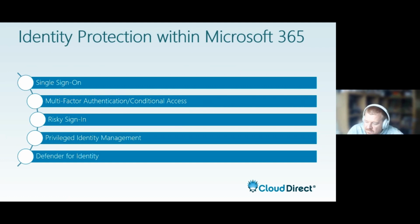We can also look at Defender for Identity, predominantly in hybrid situations, but making sure that the signals we're getting from Active Directory match up with those in the cloud, and making sure that people are protected no matter what they are trying to do from any malicious attacks on their identity.